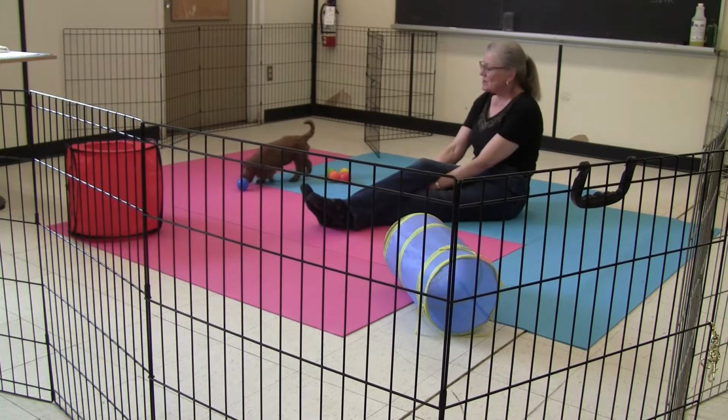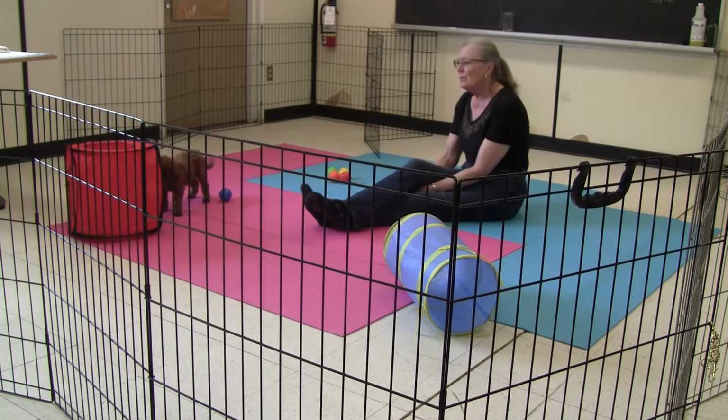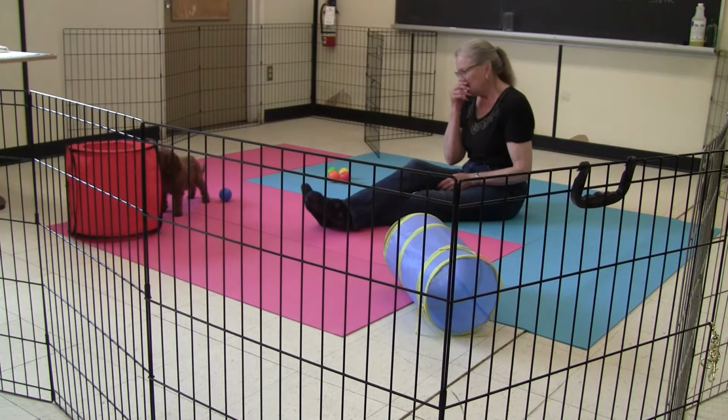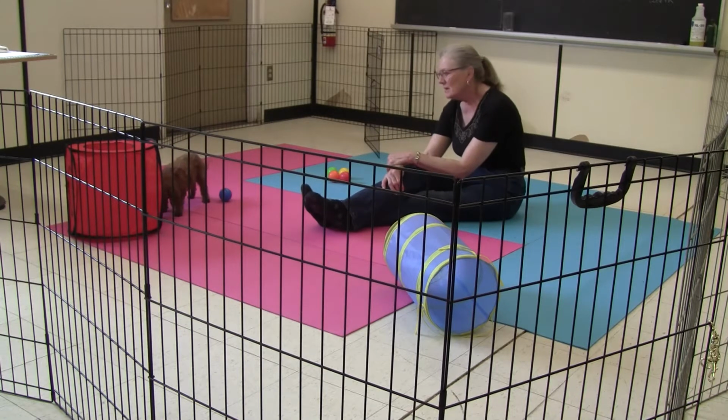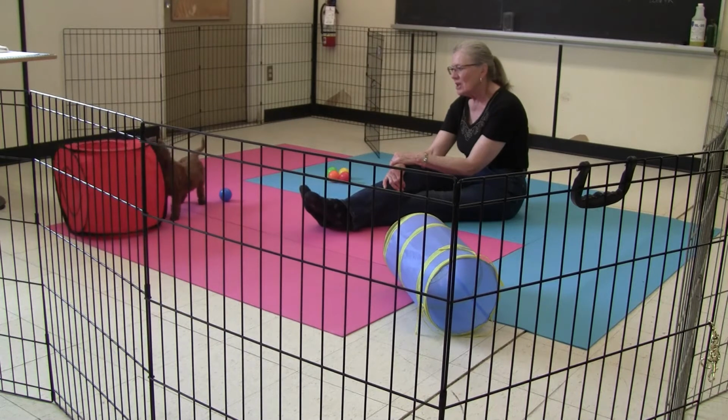So the stress that she's feeling right now is similar to what she may feel when you take her home. A whole new environment. So it's actually quite nice. Look at the stretch again. She's got her head inside there, but she's just not committing to going right in.